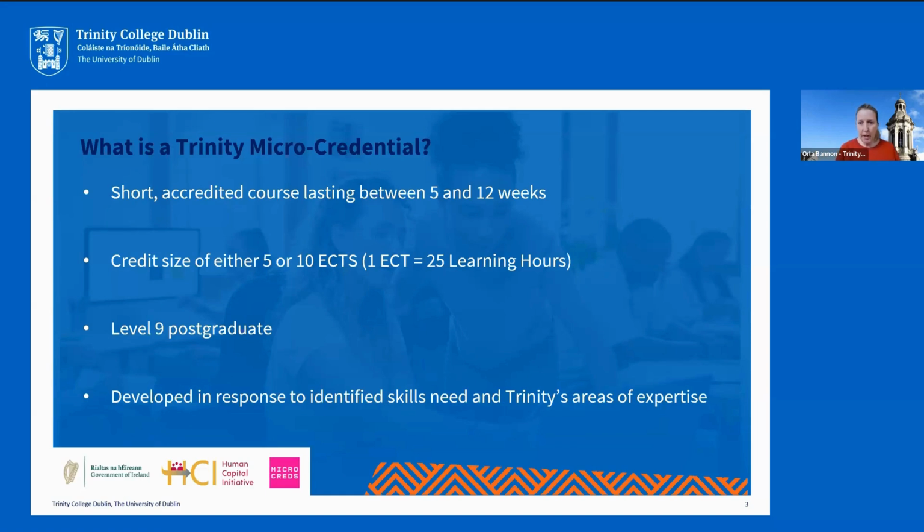The key thing about our micro-credentials, and I think this will come up during our conversation today, is they've very much been developed in response to identified skills needs. We'll talk a little bit about the drivers of that in the clinical area, and as I said, Trinity's areas of research expertise. That'll come out a little bit more in our discussion.